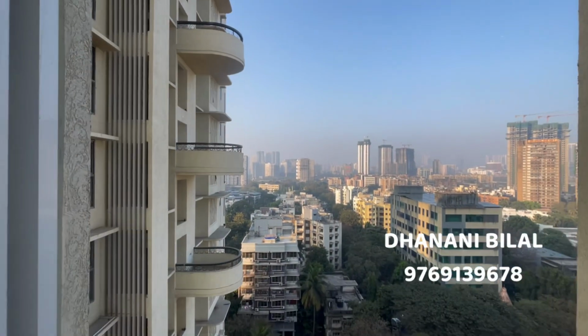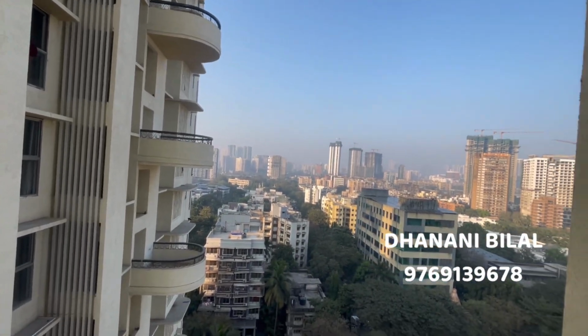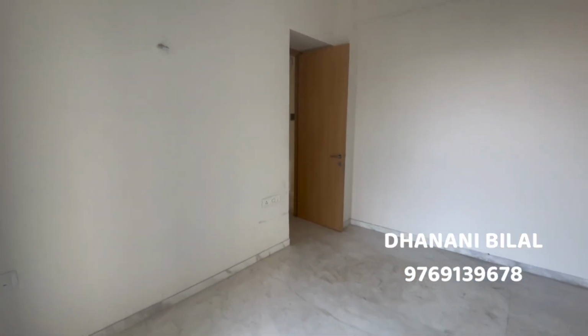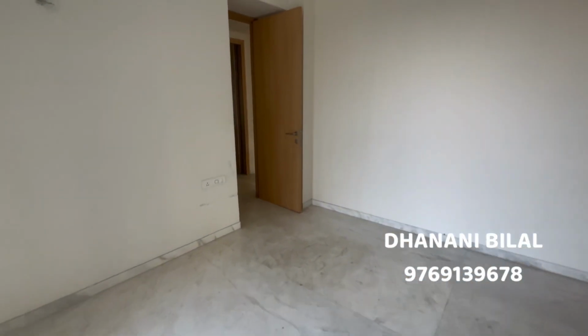And this is the view from your third bedroom. We are on the higher floor. Iska rent hai 95,000. Deposit hai 4 lakh rupaye.